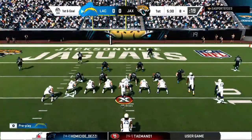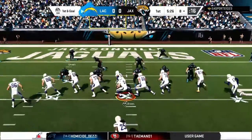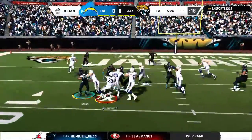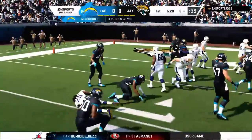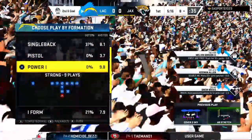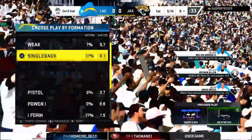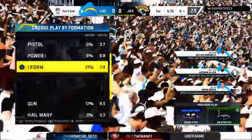It's 1st and goal, a chance for the first points of this AFC title bout. 1st and goal, Melvin Gordon. Looking to find a lane, but he can't, reined in at the line of scrimmage. They'll say no gain on the play, and it'll be 2nd and goal. Leads to 2nd and goal at the 8-yard line.